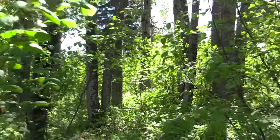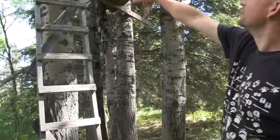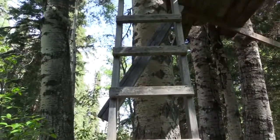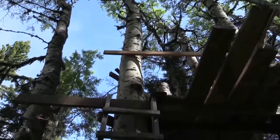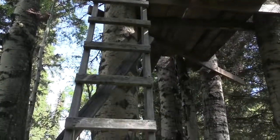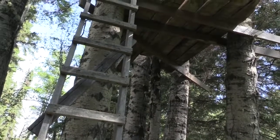That was until my good friend Nathan pointed out something in the tree I was sitting in. Check all up the tree right there. Look at how much they climbed up that tree. I don't know if somebody left their cookies there before and came up to get them, or there's granola bars up in the tree. I don't know. But, yeah.